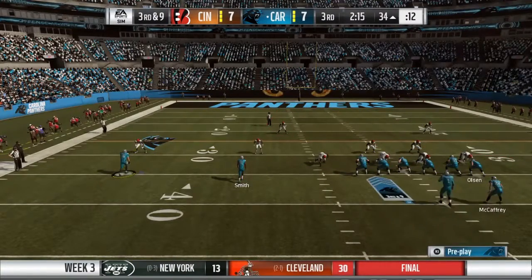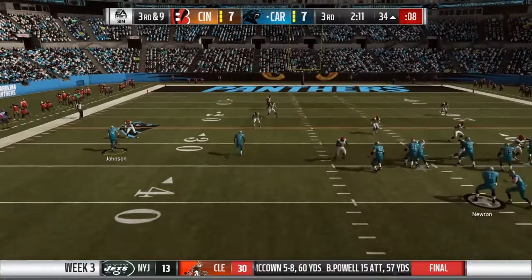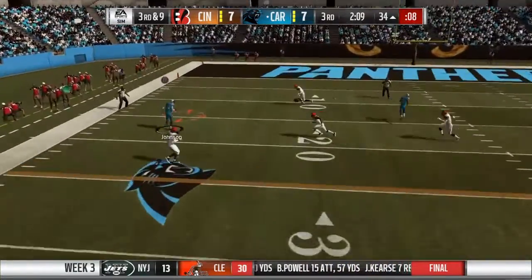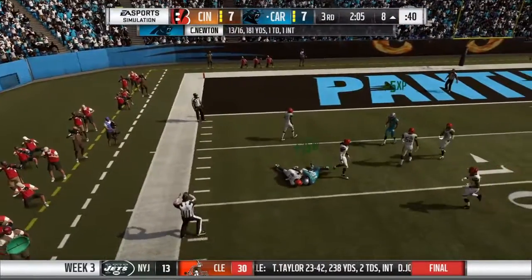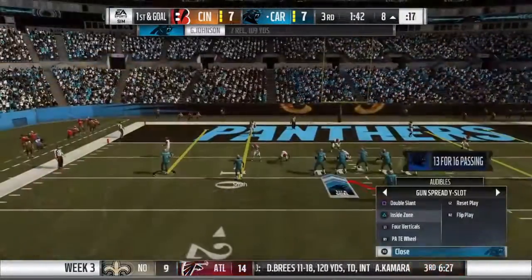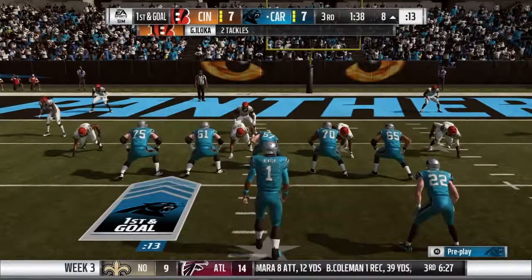Going deep. Yeah, I should be able to blow right by this defender. There's no reason why I can't blow right by him. Cam, wide open. Bang. Juke. Okay, for some reason, my jukes are very slow. Very. I guess we're running it.